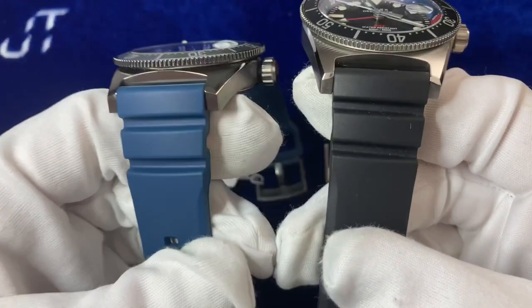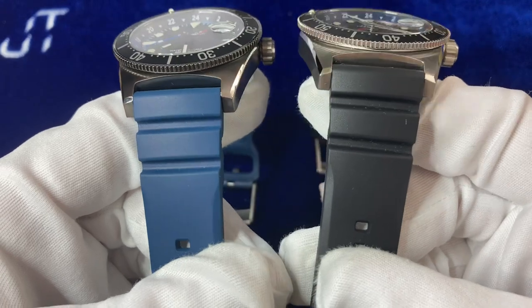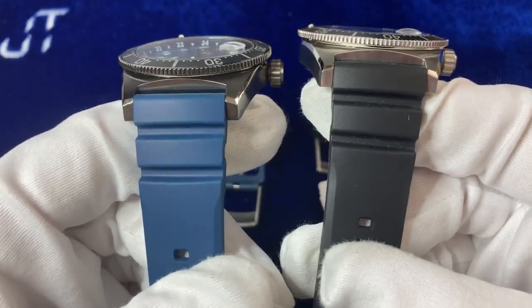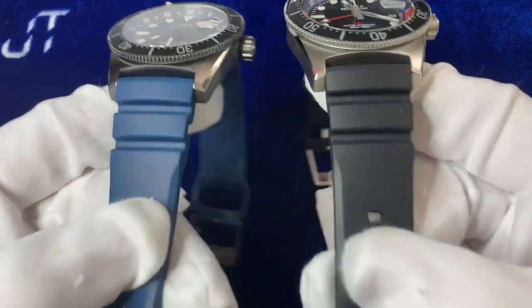We've got 22mm synthetic rubber straps with a sort of sporty effect, and they've got one unique touch with these watches, with these straps, and I'm going to show you those in a second. There's a nice sort of sporty look to it.